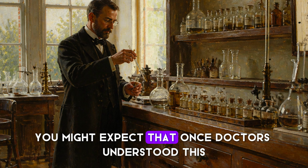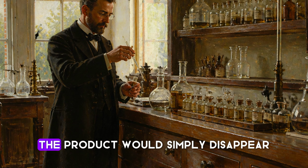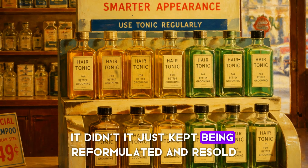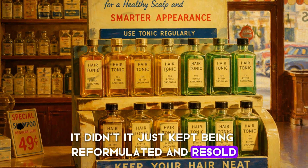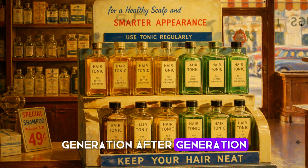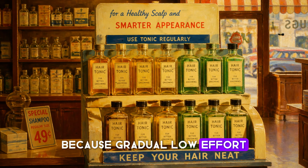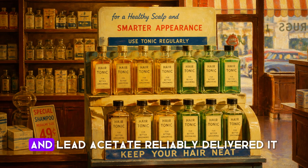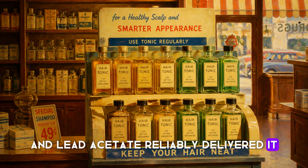You might expect that once doctors understood this, the product would simply disappear. It didn't. It just kept being reformulated and resold, generation after generation, because gradual, low-effort gray hair coverage was something people genuinely wanted, and lead acetate reliably delivered it.